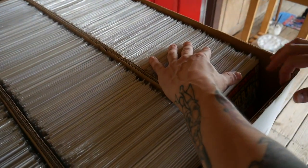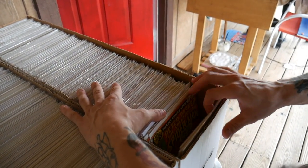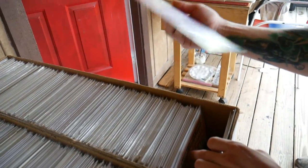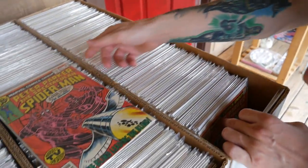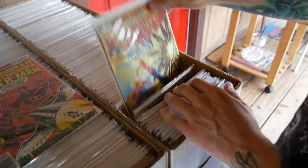We still have all these cool boxes to go through, too. In here is more Spider-Man. Any of those random issues are a dollar. And then towards the back here a little bit. This isn't a random issue. A dollar? Yeah, go ahead. Really? Seriously. Whoa. If you want to grab a lot, I can do a dollar on most of them because I got them for a dollar. Look at this.